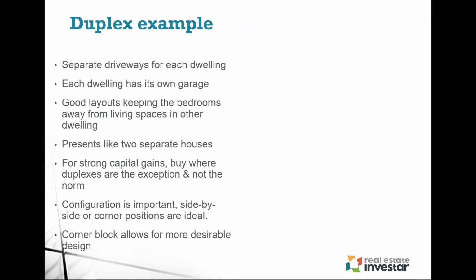And look, usually if you want to get a duplex that's going to give you some strong capital gains, you want to make sure that you're buying in areas where duplexes are actually the exception and not the norm. You don't want to buy a duplex in a street where every single house on there is a duplex. You want to be the unique one on that street there. Now, configuration is actually really important. So usually side by side, like the previous picture, or a corner block position is actually ideal. Obviously, with a corner block, you've got the ability to have the entrances lead into 2 different streets, so you never cross paths.